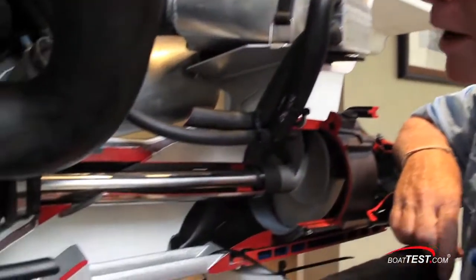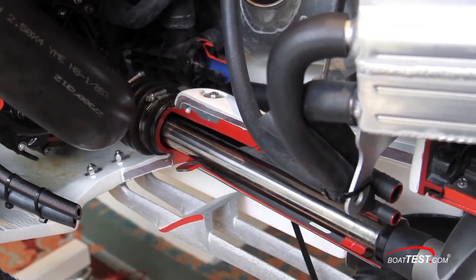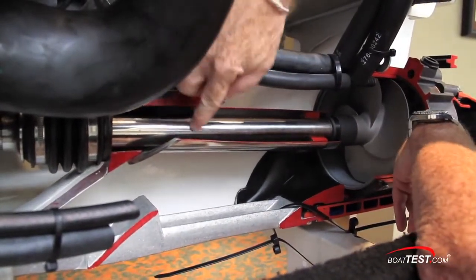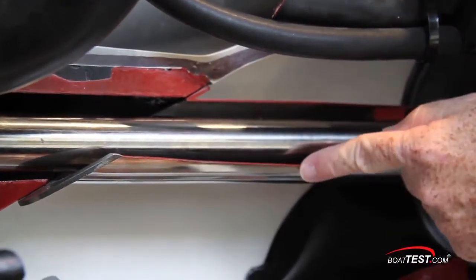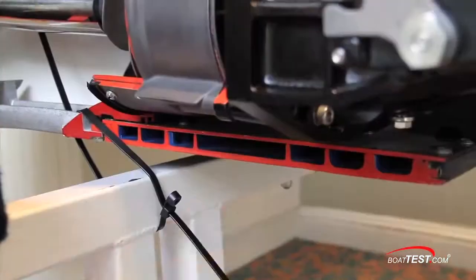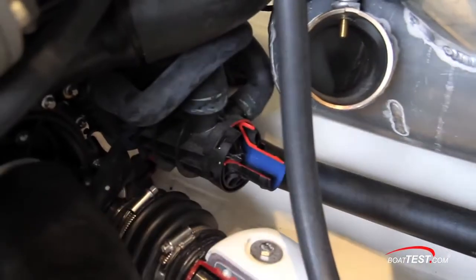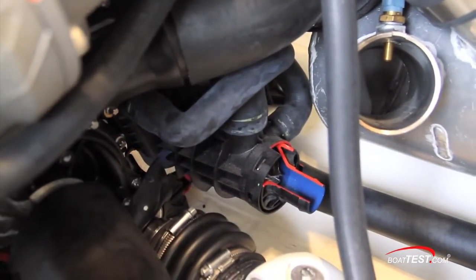Moving forward, we have a grate under the hull that prevents large objects from getting sucked into the impeller. Here's what we normally see. Access for the hand to come down and clear things away from the shaft, but Rotax does things a little bit differently. They protect the shaft from the outset with a shroud all the way around the shaft. On the Rotax, the ride plate is actually a heat exchanger. There's a hose attached to it that comes forward, connects to the thermostat and the water pump. That, in effect, gives the Rotax a closed cooling system. Great feature for saltwater boaters.